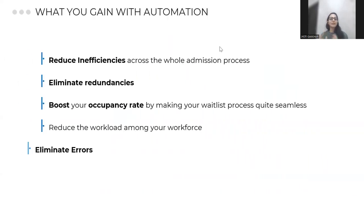So just to summarize what we were just discussing, how the automation is helping the industry leaders take up the challenges that we have been facing, especially in admission, the inefficiencies, the redundancies that are there. These all could be reduced. The human errors could be reduced, and especially your human resources could be utilized in a much better fashion. They could be utilized for much more important decision making, in much more efficient ways. And their morale could also be boosted because they'll be involved in much more important decision making.